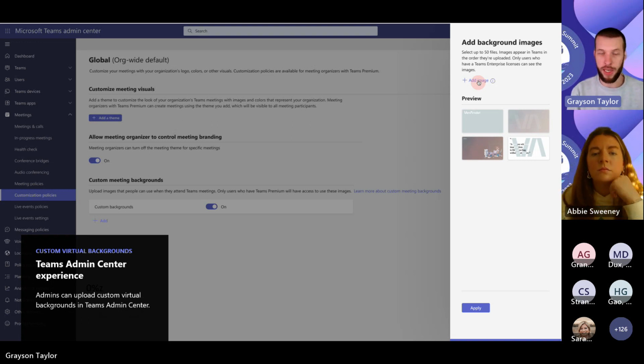So the default out of the box virtual backgrounds are all Microsoft provided, right? And they're great, they do what they're supposed to do, but a lot of times you might want to have a specific set of images that are shown to your users so that you can maybe align for a certain event, or maybe you can have a certain theme for each month. I've seen organizations that have a different theme for their background images they want to have every single month of the year, right? January, February, March, and so on. And so what this feature does is it actually lets admins upload up to 50 custom virtual backgrounds.